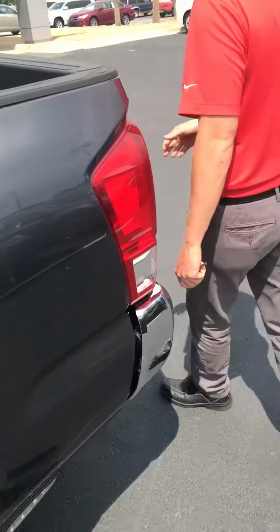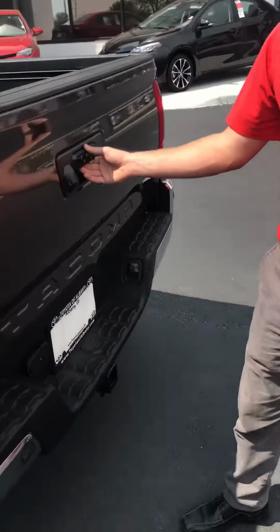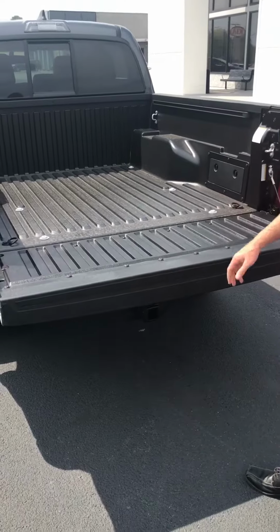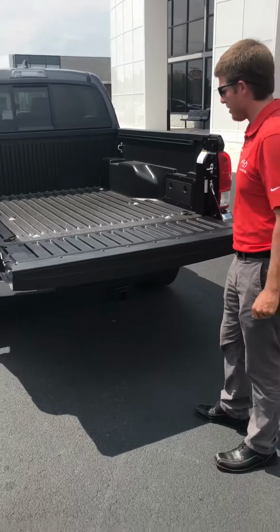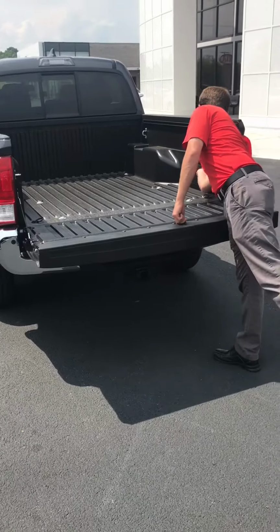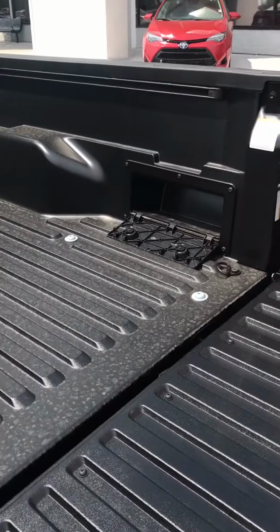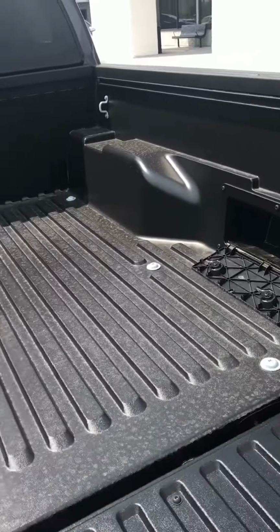Okay, coming back here. Instead of your tailgate slamming down on the ground when you open it, it just eases down, so you don't have to have that slamming anymore. Inside the bed, two storage compartments right there. So you can put stuff in there.